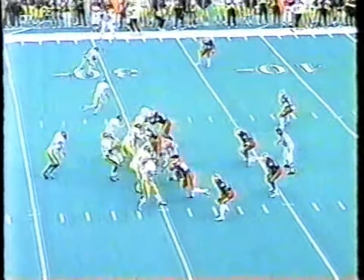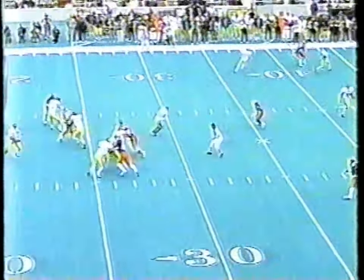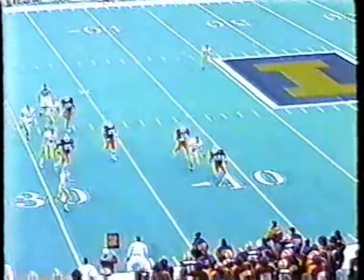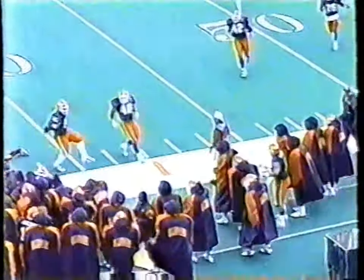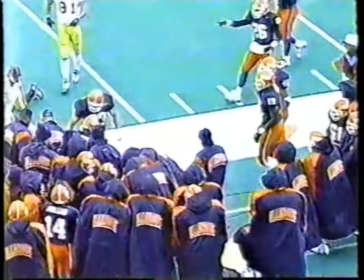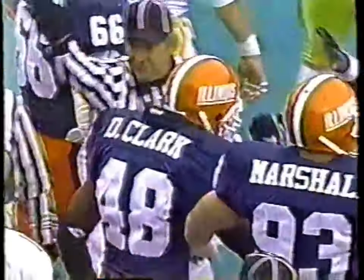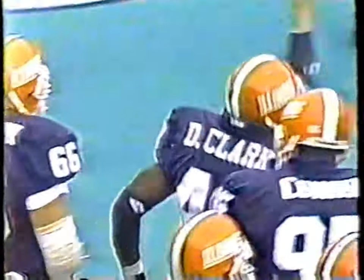I've seen 3 replays. I still didn't see Wilbert Smith pick it up. Sherman looking for a receiver. He's going to take it himself, and he's out of bounds. Ooh, almost a late hit on the play, but Sherman taken out of bounds on the near side by Danny Clark. It'll be 3rd down coming up.